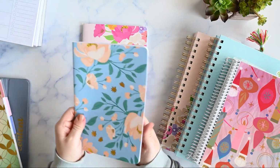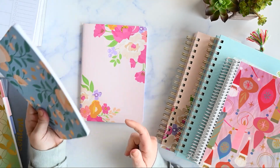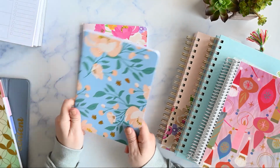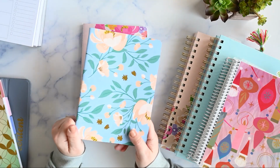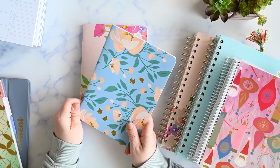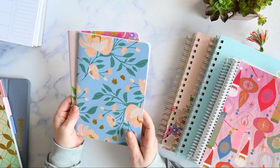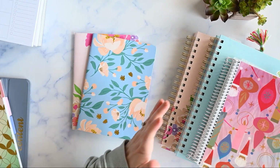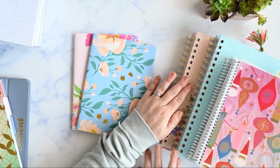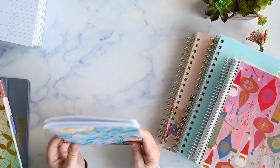They do fit in the pockets of both of these planners, but they do make it a little bit snug. I do like that I can put them in there if I need to, but I probably won't store them in there. They might just go in there if I'm carrying it from place to place or something. Not much to say about these other than they're just extra writing space. There isn't really a whole lot of extra note space in these books. This one has plenty, but not in these ones. So these are good to have on hand.